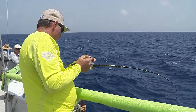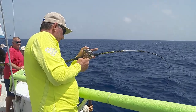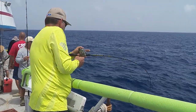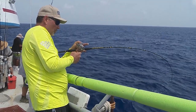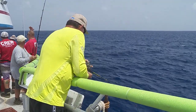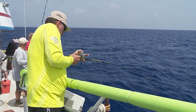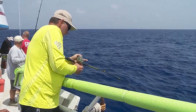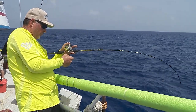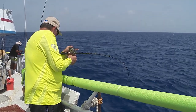I absolutely do not want to walk down the side of this boat. Am I getting close? I was. Look at that power in that rod. I can't get over it. I really can't. There we go. So you could see I'm literally pushing that tackle right to its very, very limits right there. And all I gotta do is just inch that fish. There it is. Oh, I could see it way down there.